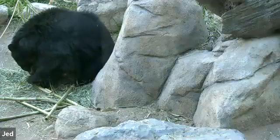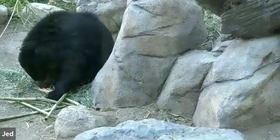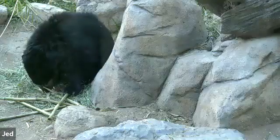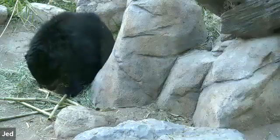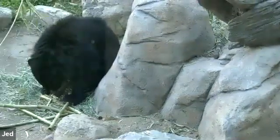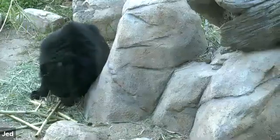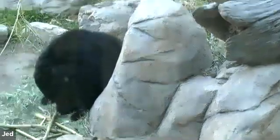So what she has to do is rip open those little pieces of bamboo, so use those claws, as you're seeing right there, to rip open that bamboo to be able to get to the treats. So these are great enrichment puzzles that keep her mentally and physically stimulated, which is so important for all of our animals here at the zoo.